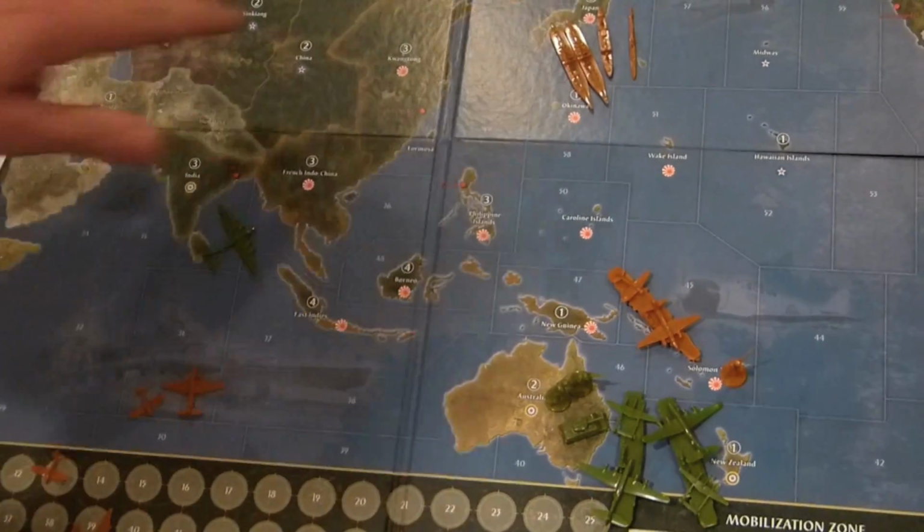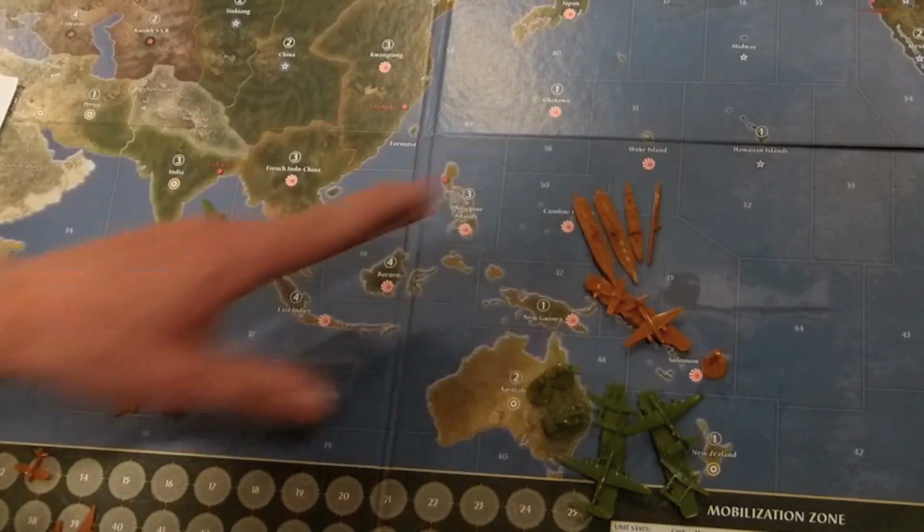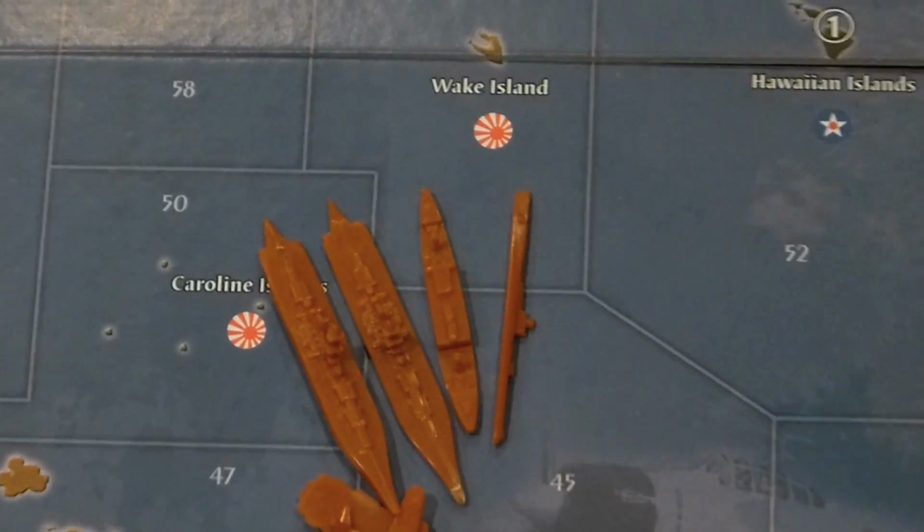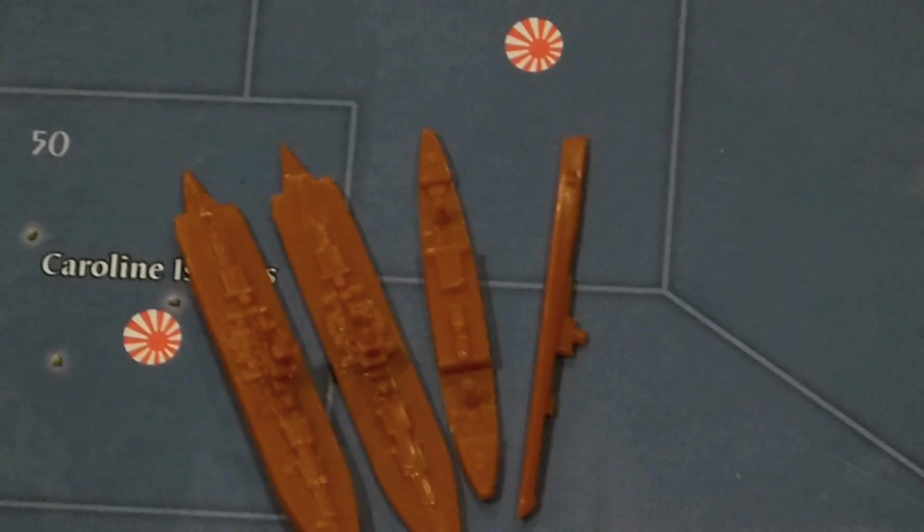For the invasion of New Guinea, they brought in all these little ships, and they're reinforcing it. And then, luckily, the U.S. broke the Japanese code, so they were well aware of the deployment.